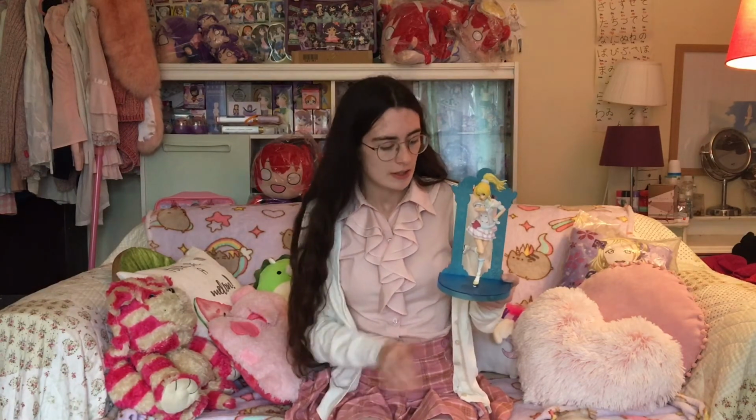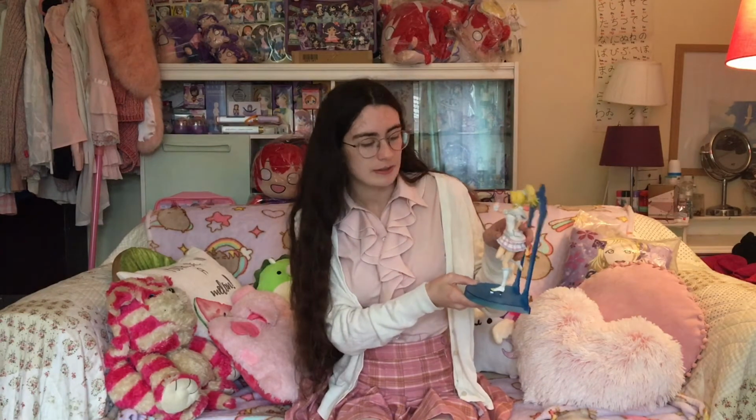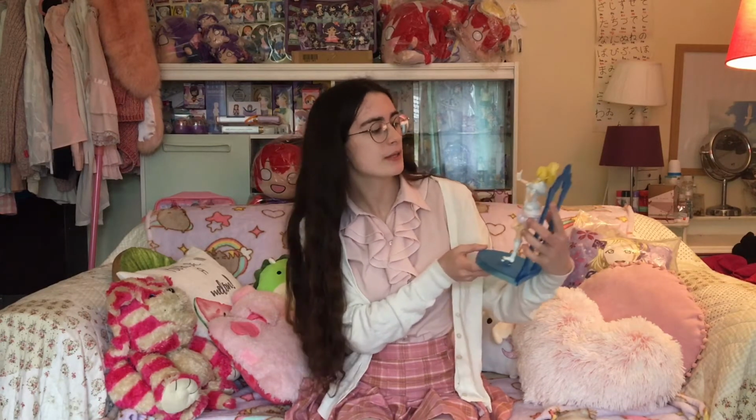Also, I find the pose is a bit awkward. I mean, I'm still pleased with the figure. I mean, she was cheap, and she's official. Oh, and she doesn't fit on the stand very well. She's a bit wobbly. But, I mean, I'm still pleased with her. She's really pretty, but she's clearly a cheap figure, and you can tell.